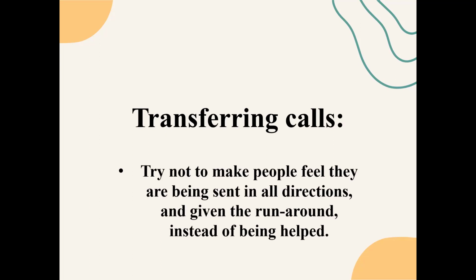So you may seem somewhat in a rush, but you don't want to give the impression of just getting rid of them. In other words, handing them over to someone else: "I don't want this problem right now, so here, I'm transferring you." So it's better to give a reason why you're transferring them, because that shows that you're not just sending them off somewhere and that you want to help. You're sending them to the place where they can be helped the most efficiently.